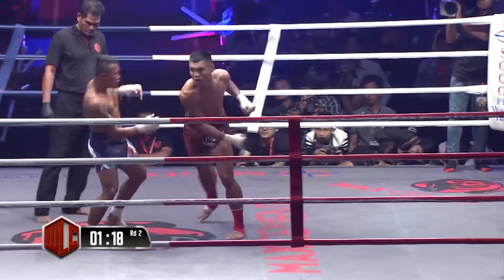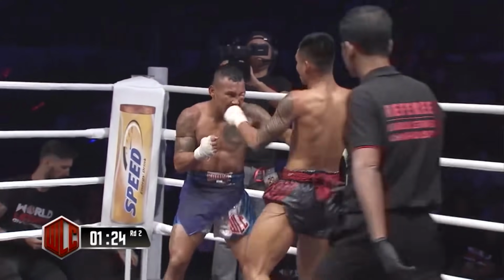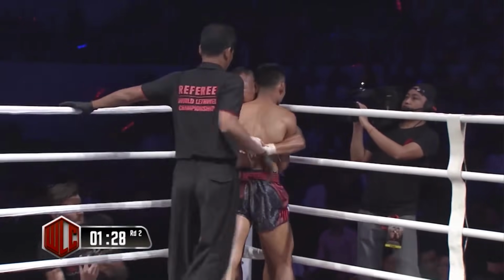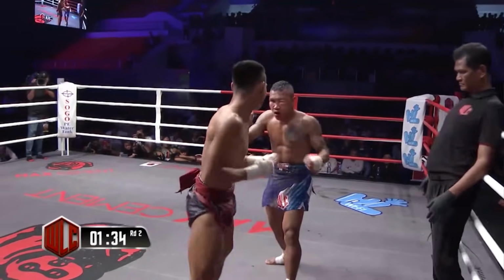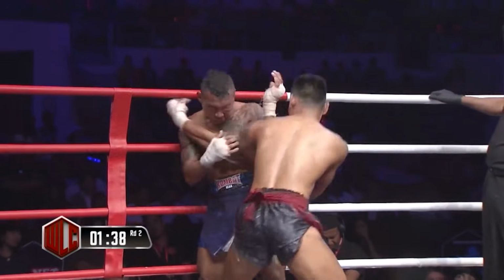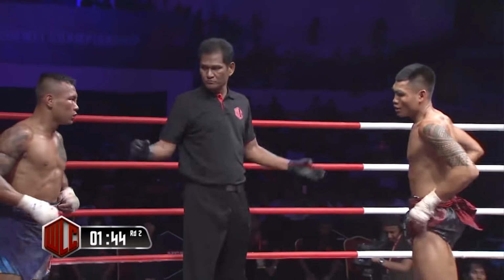15 gone, round number two. Nyo continuing to throw with the right hand. Good short right hand caught Ooh. Spinning back fist now. Nyo starting to eat more and more shots, especially on that eye. It's clear Sabau is targeting that closed left eye of Pyay Nyo. Uppercut. There's the big headbutt. That was right into the eye.